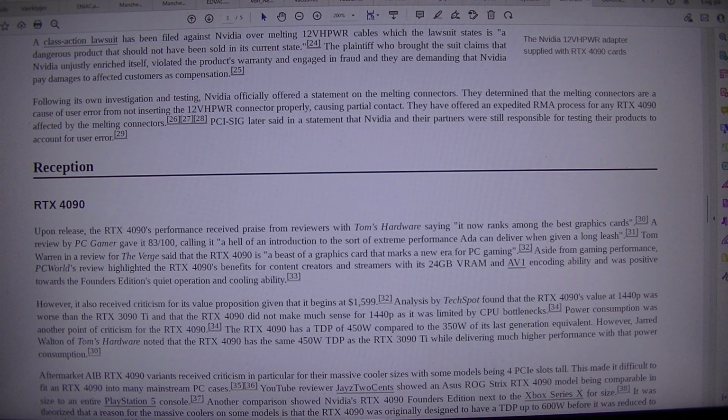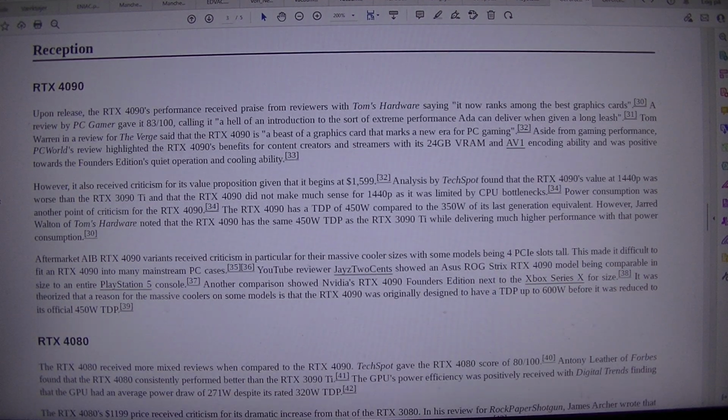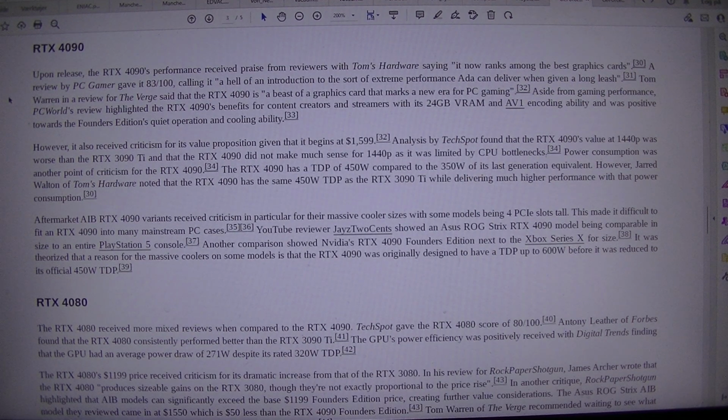Reception. RTX 4090. Upon release, the RTX 4090's performance received praise from reviewers, with Tom's Hardware saying it now ranks among the best graphics cards. Our review by PC Gamer gave it 83/100, calling it a hell of an introduction to the sort of extreme performance Ada can deliver when given a long leash. Tom Warren in a review for The Verge said that the RTX 4090 is a beast of a graphics card that marks a new era for PC gaming.